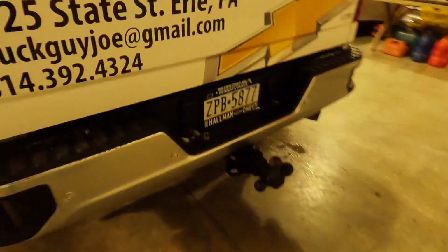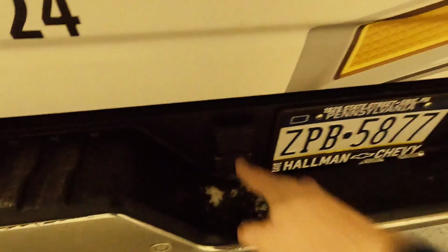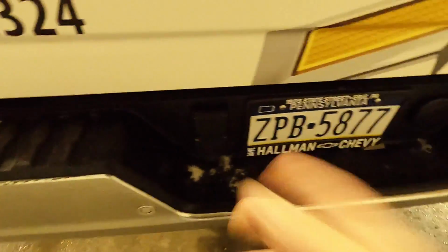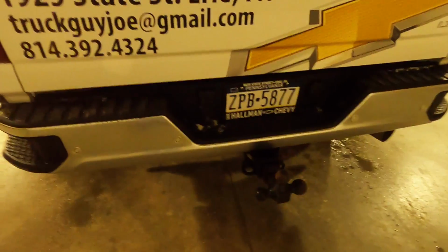The one thing I miss is the four-way plug, the four-way flat. This truck has the advanced trailering, so it's got the hookups for extra cameras. But I actually liked when they had the plug with the integrated four-way flat. I've got an adapter, it's no big deal, but then you've got to remember to bring your adapter, because certain trailers that I pull, I still need that little four-way flat, but not a big deal. You just use an adapter.